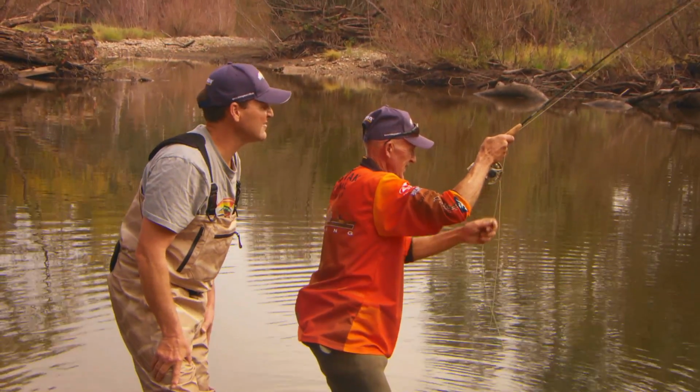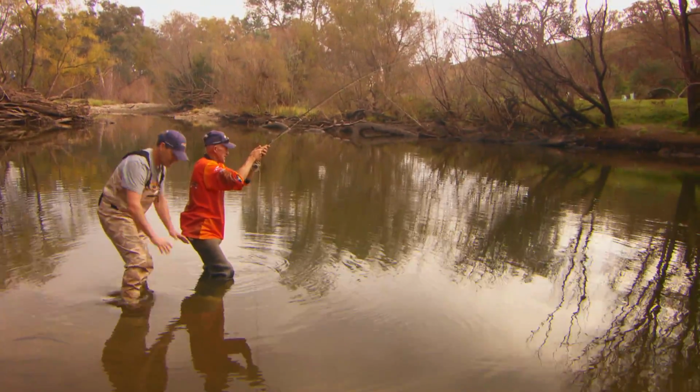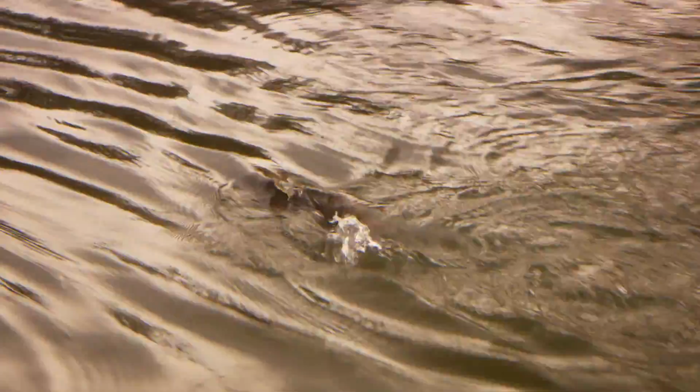Now, how is he looking, mate? You can give him a bit more stick. What pound leader have you got? I've got 6 pounds, so we should be able to get him in, Rob. I haven't even got a net, mate. No, that's okay. I'm happy to grab him. Okay, I'll pick him up, mate. If you can swing him here, it'd be good. I'll go to him. He's a big fish.